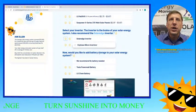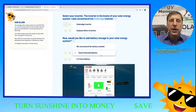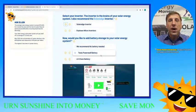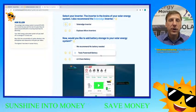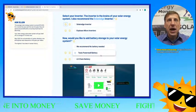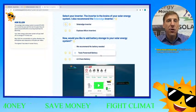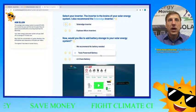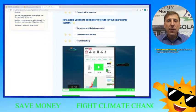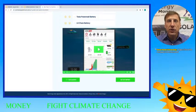Battery storage. Generally, if you are looking to save the most money with your system, we do not recommend a battery. They are going to be a little bit more pricey. They're generally not going to see a good return on their investment. However, if you are experiencing outages and looking for emergency backup power, they are a fantastic idea. I'll show you a little bit here about how a battery is going to integrate with your home, exactly how it's going to function on a day-to-day process.